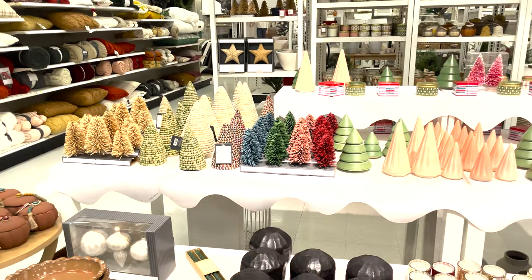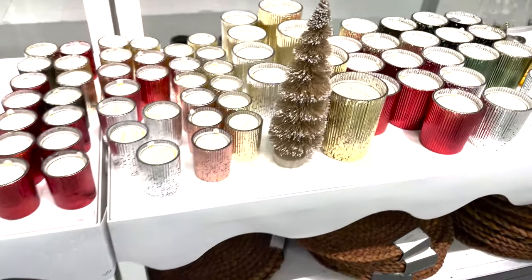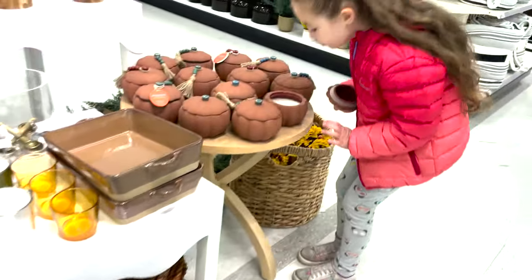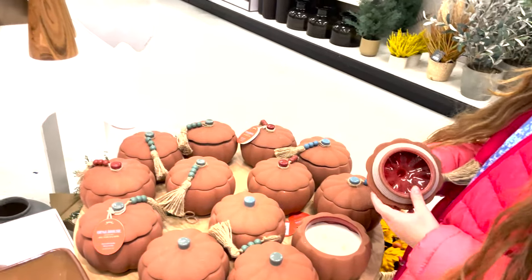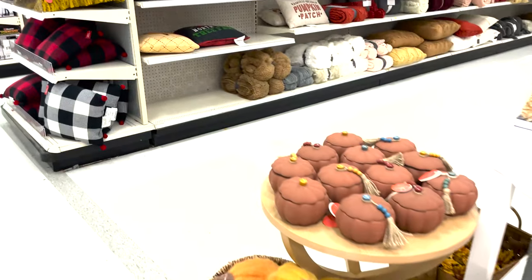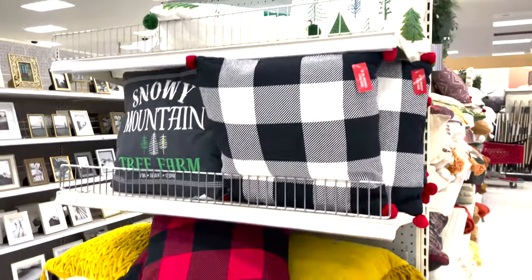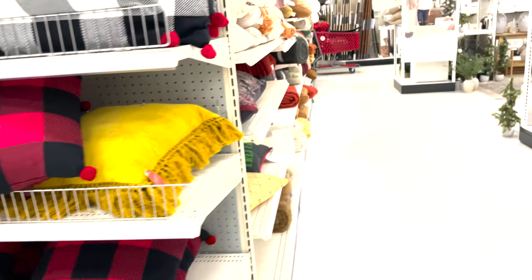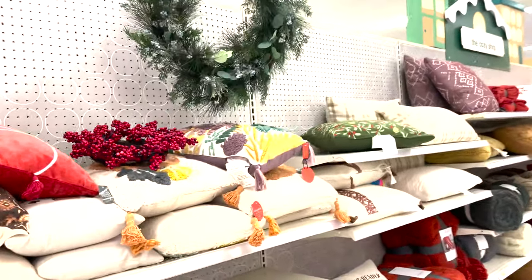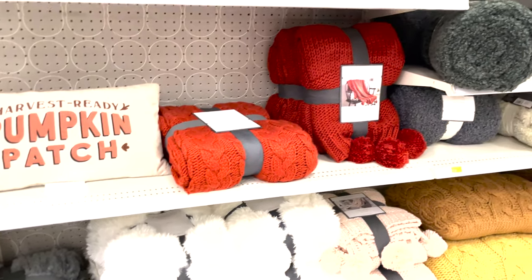So here are some cute little decor. These are different Christmas trees they have. They have some rustic pumpkins that smell good. It smells like pumpkin pie. They have some pillows for $10. So they have like the fall and holiday mixture. Look at these nice cozy blankets for $35.